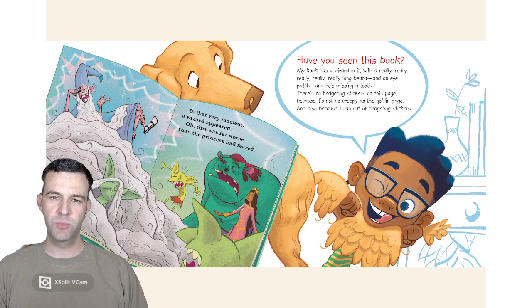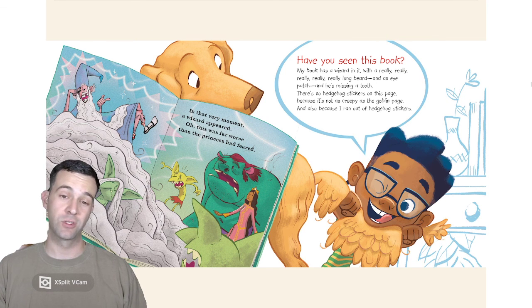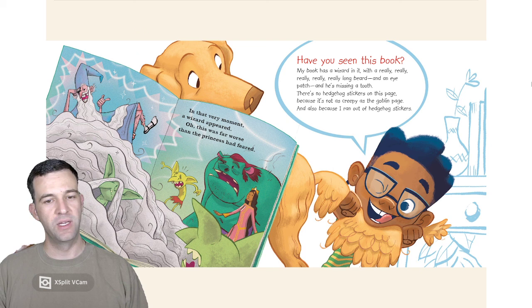Have you seen this book? My book has a wizard in it with a really long beard and an eye patch, and he's missing a tooth. There's no hedgehog stickers on this page because it's not as creepy as the goblin page, and also because I ran out of hedgehog stickers. In that very moment, a wizard appeared. Oh, this was far worse than the princess had feared.